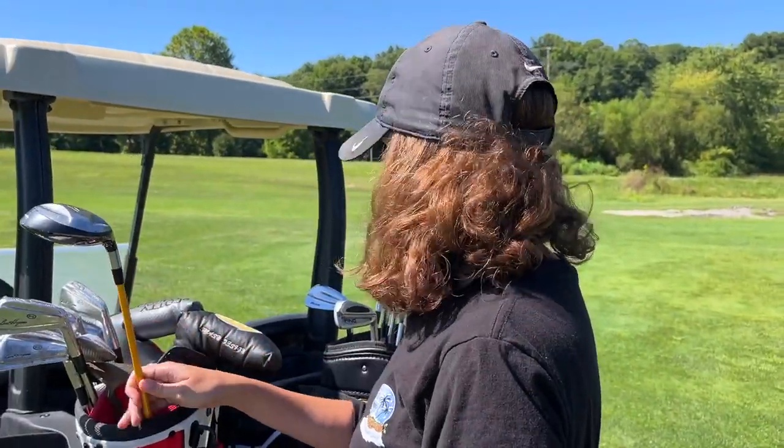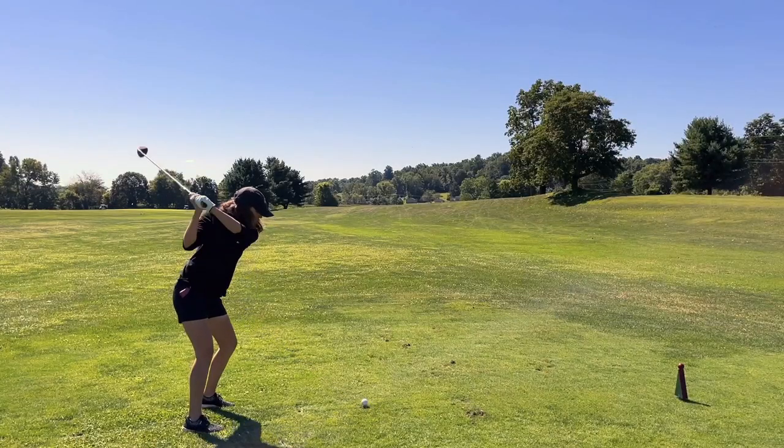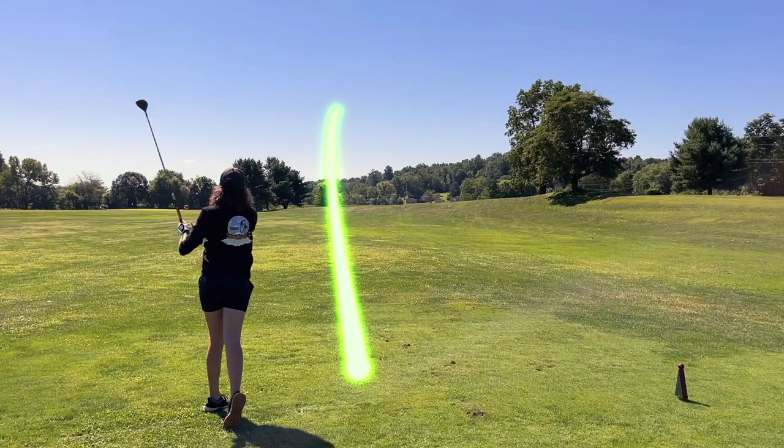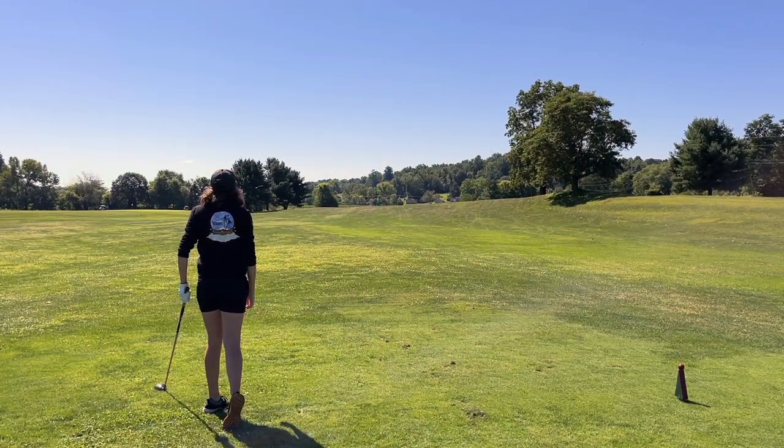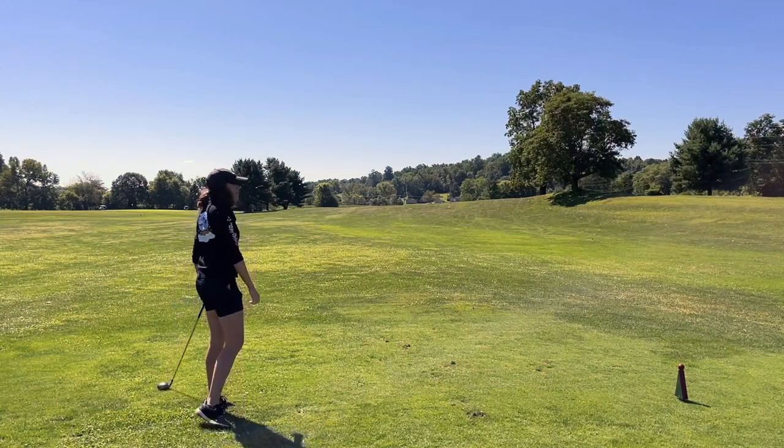But first hole, you want to go first? Sure. I think this is the longest club we have, though. There you go. You don't want to go with the two iron? No, thank you. All right, let's see what we can do. Oh, that is crushed. Go over the hill. Ashley with a 13-degree stiff flex three wood. Bombed it right down the middle.